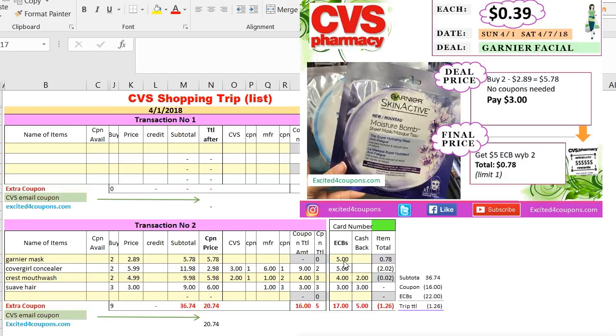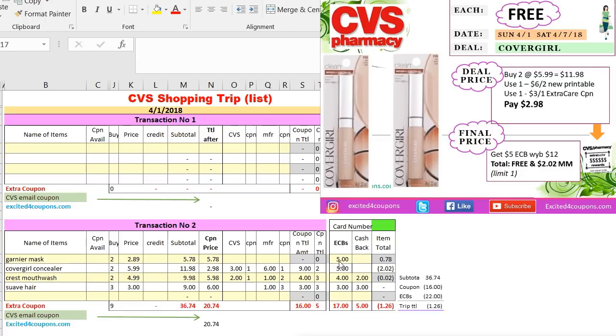So let's go to the next item because we want to make sure that we do reach $20 out of pocket. The next offer is for the Covergirl, and on the ad, I believe it's on page 2, it also says Covergirl, get a $3 off coupon at the Extra Care Coupon Center. So that's the one I'm including on this deal. It says you spend $12, you will get 5 ECB.